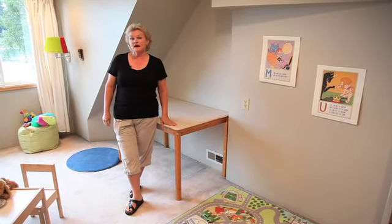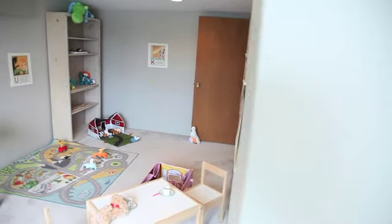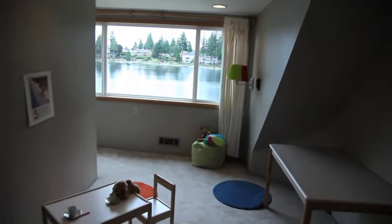Right across from the master was always the baby's room. We raised 4 children here. It was a wonderful place to have the infants because they were close enough to mom and dad, yet they were in a separate room.